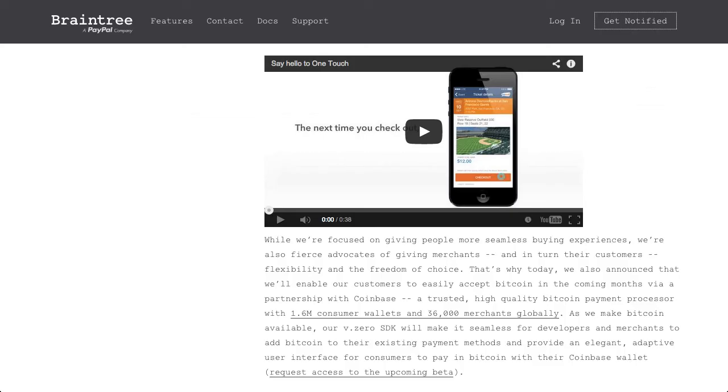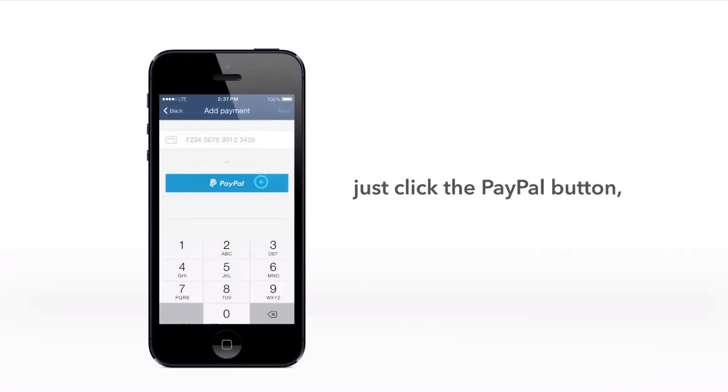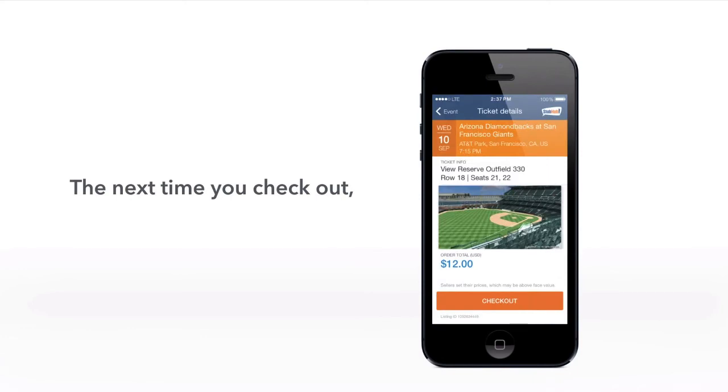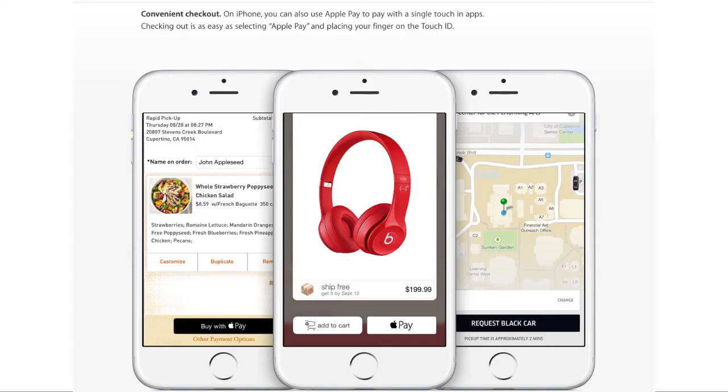In related news, that same v.zero SDK of Braintree's can be used to enable PayPal's new one-touch payments. For a consumer to use one-touch payments, they must log into PayPal on their smartphone. After that, they only need to tap once to buy something. Well, provided that they first authorize the merchant. After they authorize the merchant one time, it becomes one-touch pay. Apple Pay actually works in a similar fashion for in-app purchases, where you can press Apple Pay and then verify the payment with Touch ID.